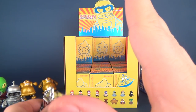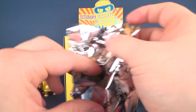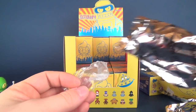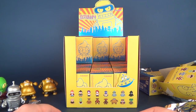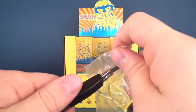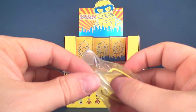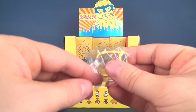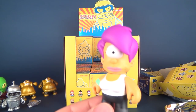Also, going back to what we were talking about, availability on these. If you find them at your local comic book store, generally Kidrobot stuff, case-wise, will obviously cost you a lot more, but if you buy them by individual boxes, I think they're about $10 to $12. That will vary depending on where you pick it up. Some comic book stores, unfortunately, are a little bit more expensive than others.